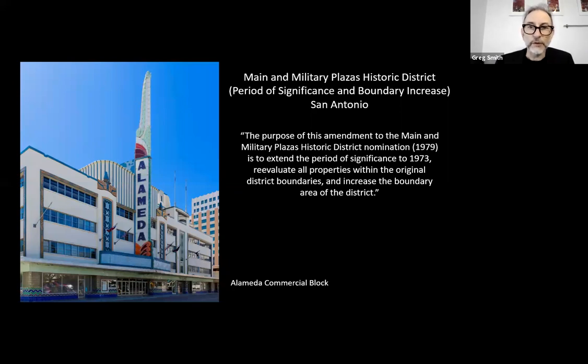And one of our goals was to extend the period of significance, but also add some areas to the boundary. And as has been mentioned before, once you start changing boundaries, whether adding to them or decreasing them, it requires review by the state board. It requires notifications of those owners in the affected areas. And so it is treated like a new nomination for those new areas or the areas where the boundary change has occurred. But not necessarily for the already listed portions of the historic district. Next.